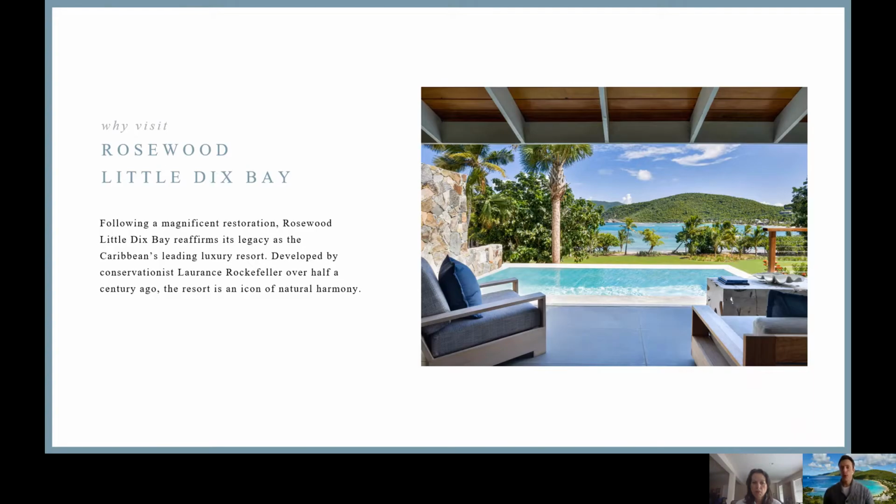One of the things that we wanted to do with bringing Little Dix Bay back to the British Virgin Islands and the Caribbean was really go back to the original design of the Rockefeller years, that 1960s kind of feel. You'll notice as we go through the presentation some beautiful mid-century modern design in furniture. Some of the photography we have is inspired by the 60s. For me, this is like walking around on the set of an old 1960s Sean Connery Bond movie. It has that beautiful resort chic element about it.